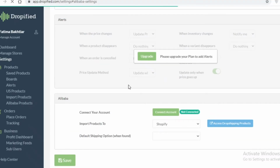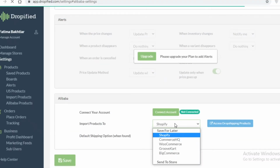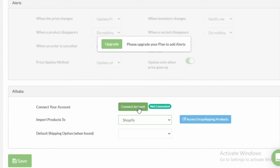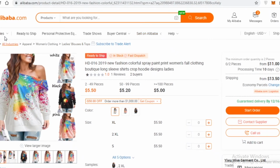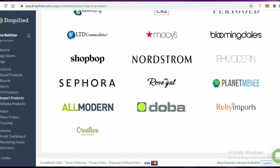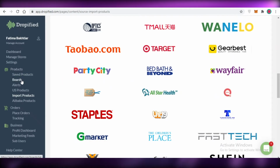Now on your settings section, you're just going to click on connect account so you can connect it to any of your store accounts. So let's say if you run a Shopify store, you can connect that, and you're just going to connect your account, and then you're going to be able to start selling your Alibaba items onto your Dropified platform. So that is how easy it is to get started with Dropified.